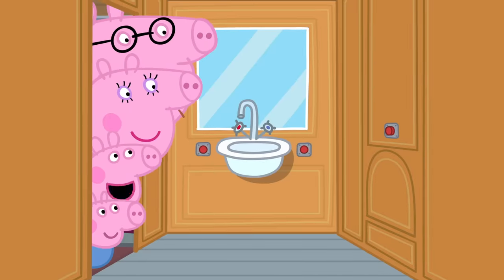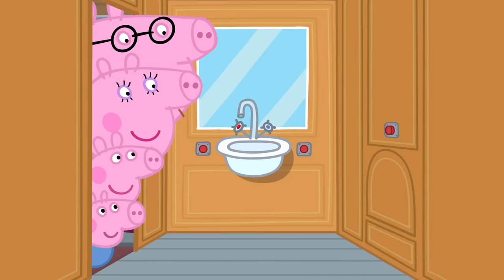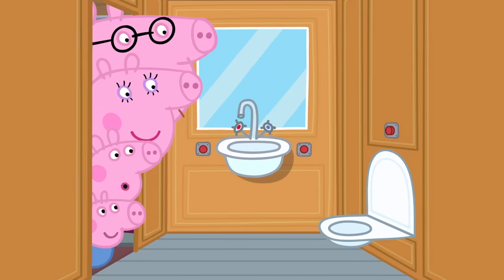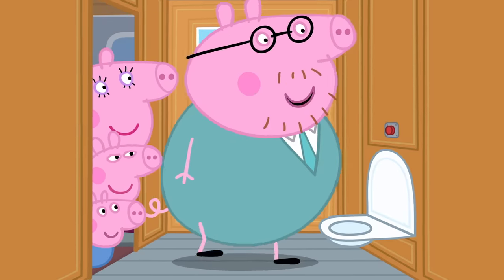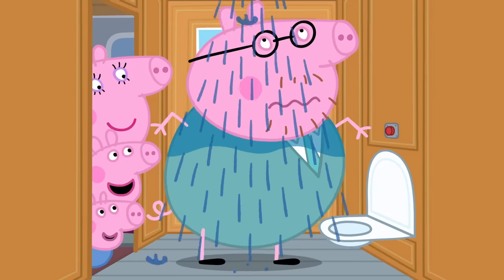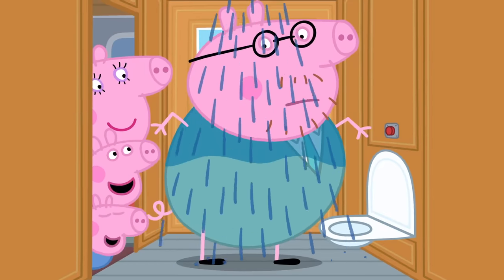A magic bathroom. There's a little basin with little taps. And that's not all. A magic toilet. I wonder what this button is for. Ah! Daddy has found the magic shower!